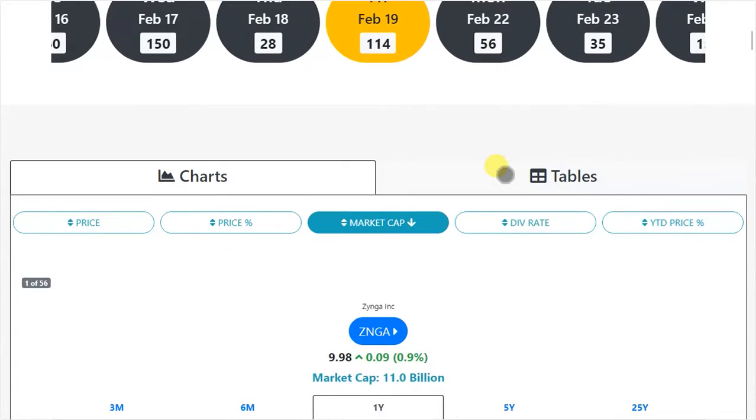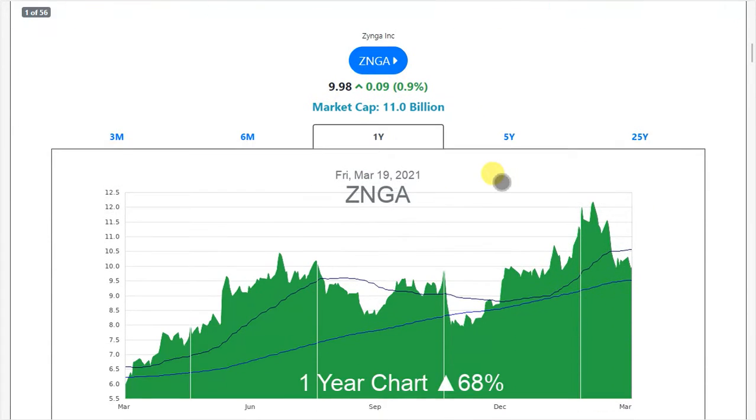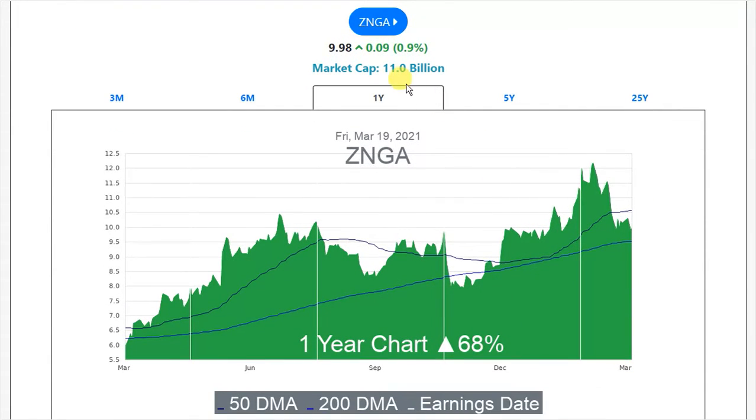So let's go ahead and, without further ado, let's look at it. It's Zynga. Zynga has a market cap of $11 billion. They closed just under $10 today, $9.98. And this is the 52-week high I was talking about.